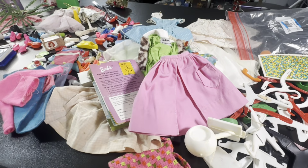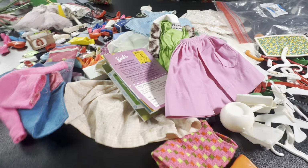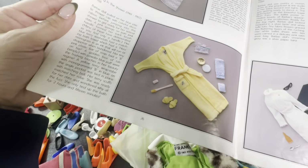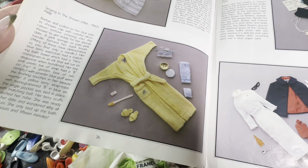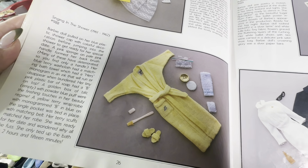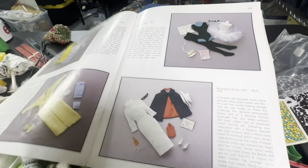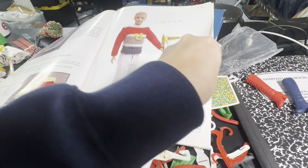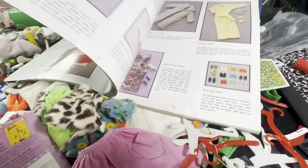Let me grab my book and I will show you guys the information the book shows on something like this. Okay, first let me show you guys Singing in the Shower. These books are by Sarah Sink Eames. These are the best vintage Barbie books. This one shows a picture of what you actually get and what was included in the outfit. It shows every single complete outfit. It has the year, it has the number.